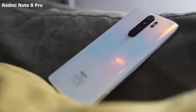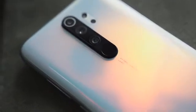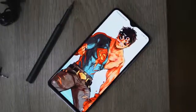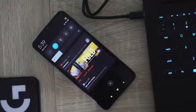Now, the Redmi Note 8 Pro is a lovely device. What I like about the Xiaomi Redmi Note 8 Pro is that it starts at $255, a sub $300 smartphone. It's got a 6.53-inch display, a 4,500 milliamp battery, so big battery, and it's powered by the MediaTek Helio G90T processor. Some really good performance on here.